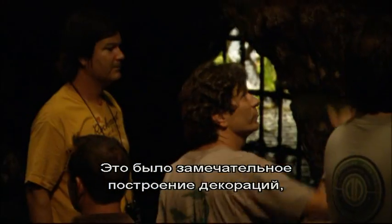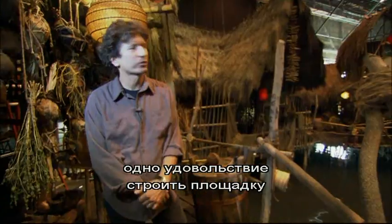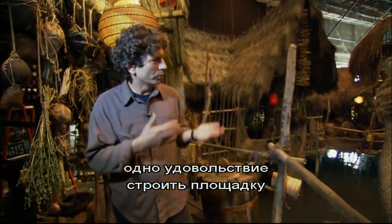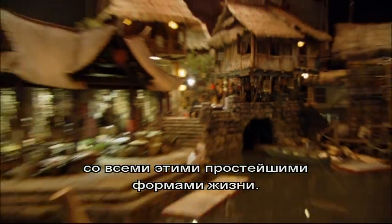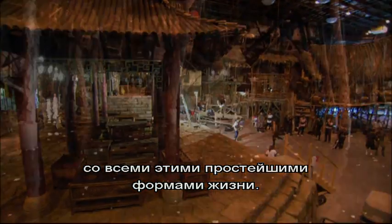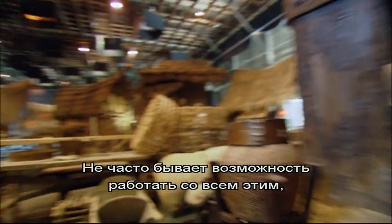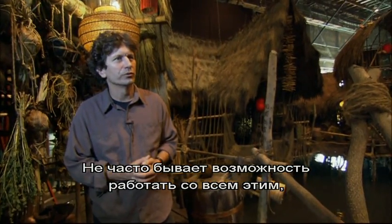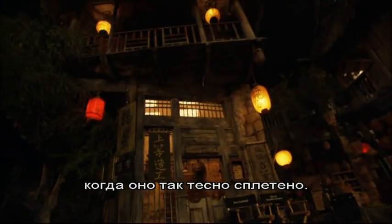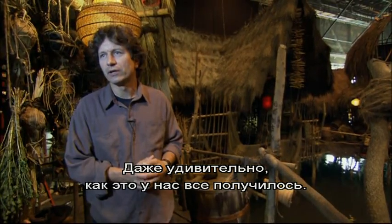It's just been a wonderful design process and such a pleasure to actually stand on a set with all of these primal, natural forms of life: water, stone, wood. I just don't often get the opportunity to work with those things in such an integrated and splendid way as I feel the set's turned out.